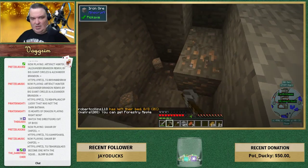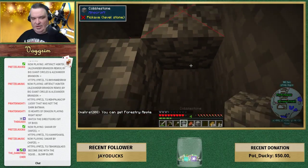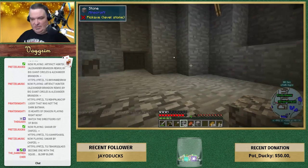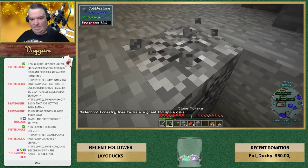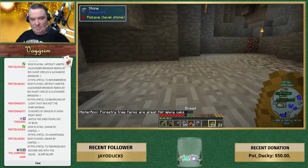Oh, Robert Collins has left their bed. Sorry, Robert. We're mining and nowhere near. I shouldn't count towards the actual... Yeah, I shouldn't count either. Miner percentage. I'm at 48. I'm at 8. I didn't know he was in it. Forestry tree farms are great for apple oaks. There you go. This is Mr. Roo.